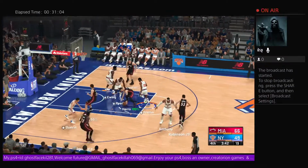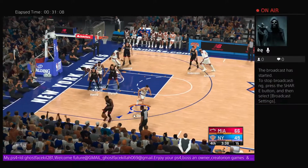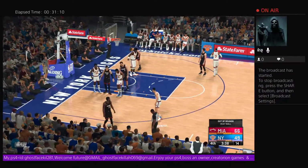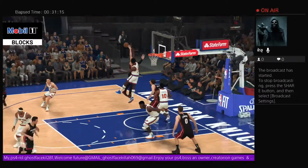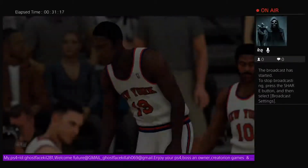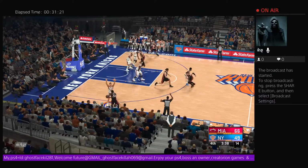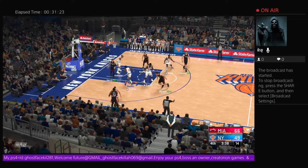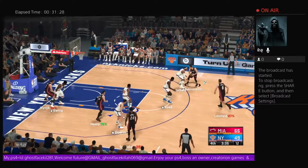Here's Hero. And it's blocked. And it's out of bounds. The Heat able to retain possession here. Let's take another look at the staunch defense during that mobile 1 block. Emphatic with the rejection. You've got to appreciate that kind of forceful defense. Just under 2.5 minutes gone here in the final quarter.